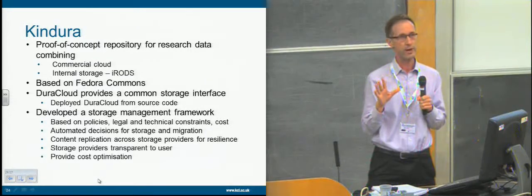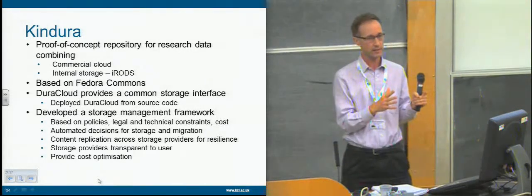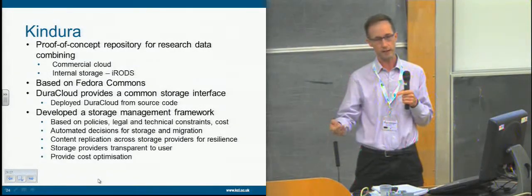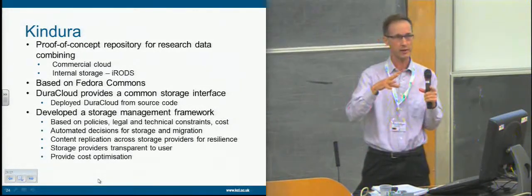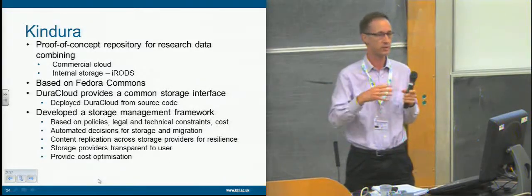The actual system is transparent to the user. So what a researcher would do, they'd come along with their data. They would initially enter some data about their project, so who funded it, and various other criteria. And then for each collection of data they put in, they would enter information about that particular data collection. So for example, it could be source data, or it could just be some intermediate results.